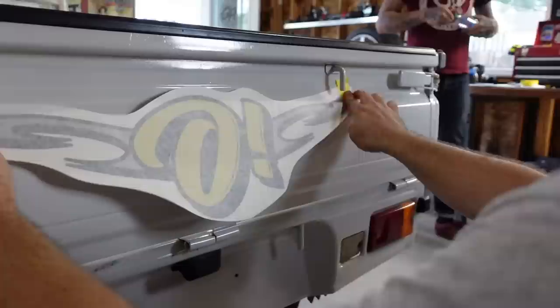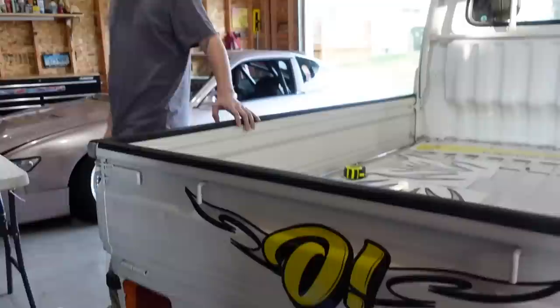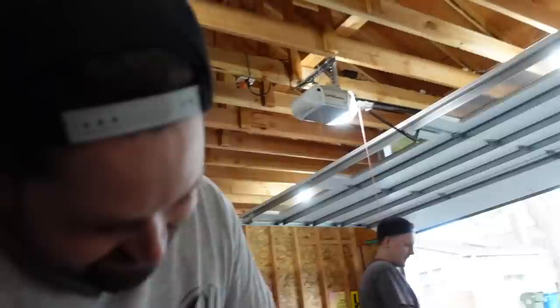Oh, it's so crisp. I want a matching one. This looks so much cooler in person than on the render. Remember you didn't want it? Oh my God, this thing is so good. The render looked a little... It's called No Faith, but it's okay. All right. It's so good.